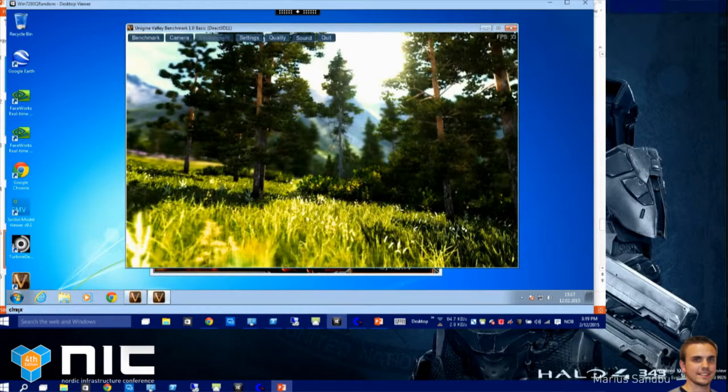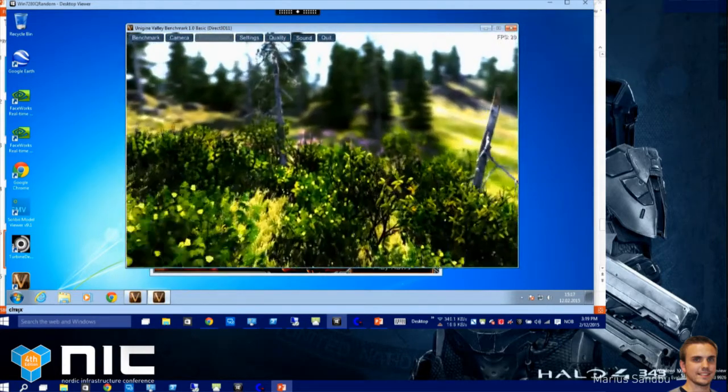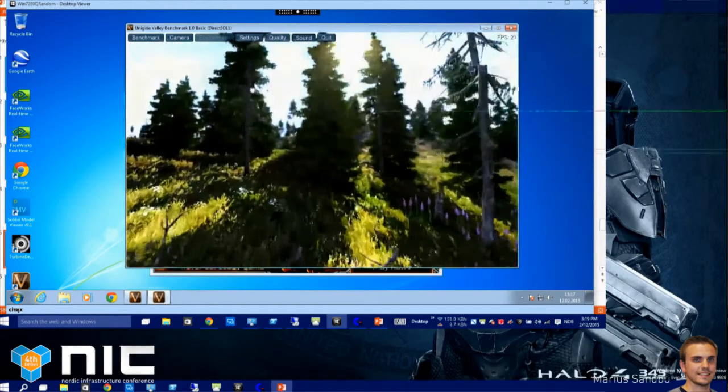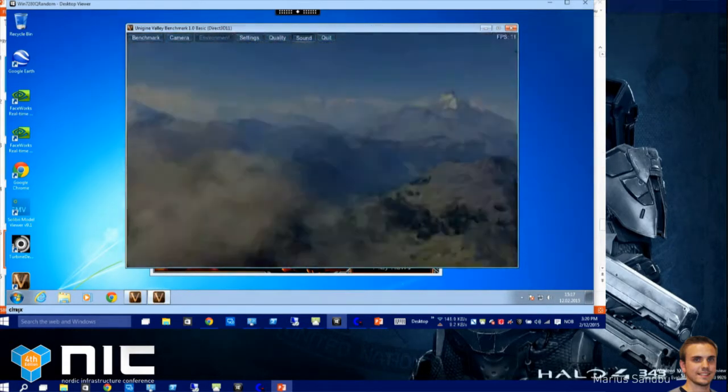But when I'm trying to use any one of these three vendors, I use about 1 megabyte per second, 2 megabytes if I'm using Microsoft, each time I'm running this in full screen mode.